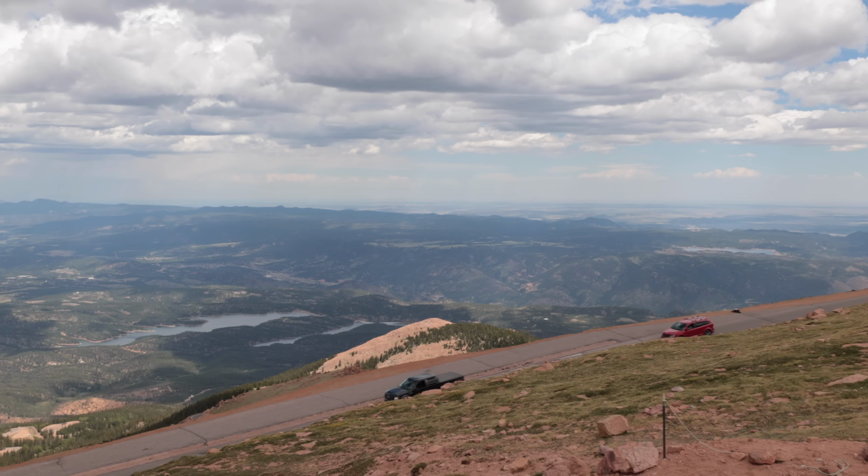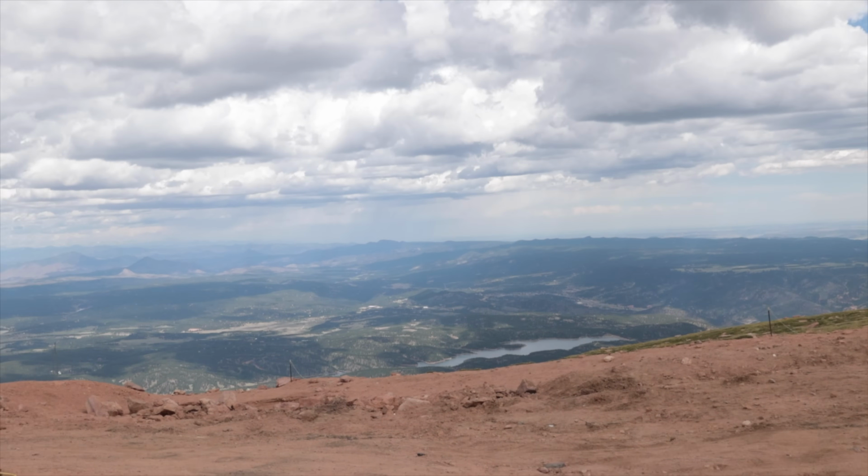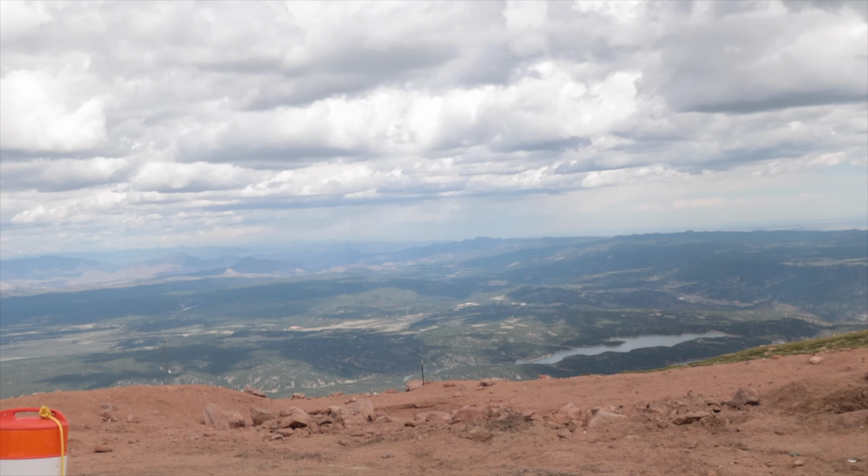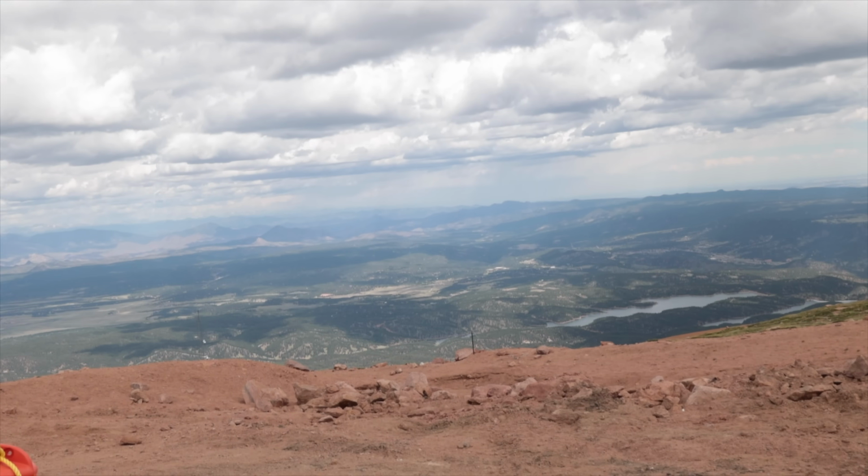That right there is an epic view. So pretty up here. So this is new. You can't drive all the way up to the top. You have to take a shuttle bus and park here. It's about 62 degrees Fahrenheit up here. We're not too far from the top. I've seen the top multiple times before, so I don't know if we're gonna go all the way up there.